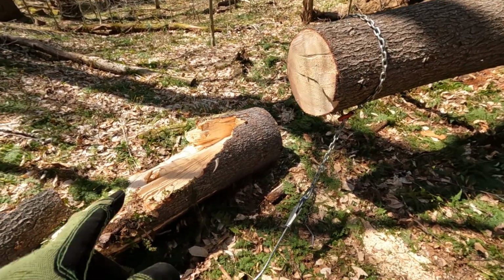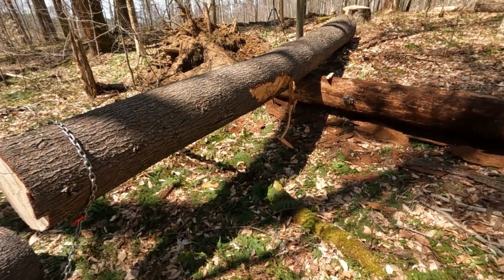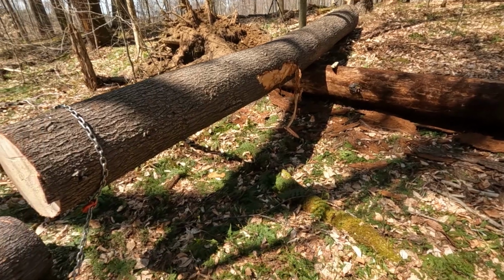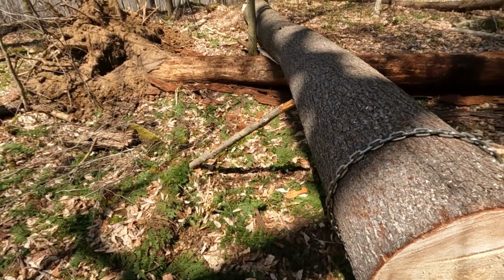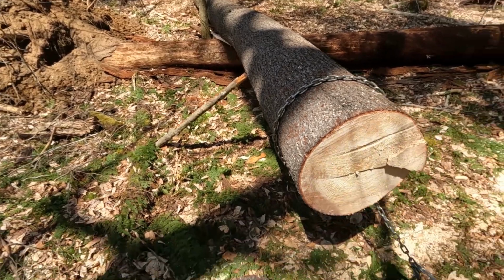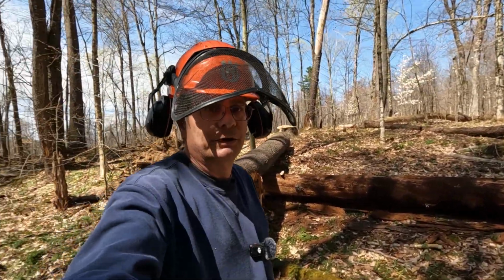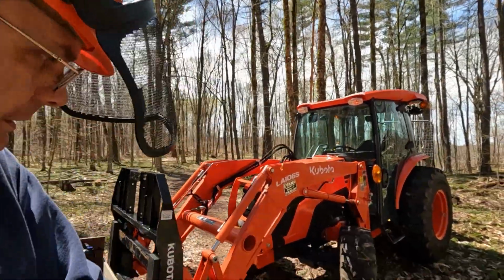Once I cut this bad hunk off, it wasn't quite balanced, but pretty much balanced on the old log. I was able to lift it up and then precariously perch it on a stick to keep it there. I'm hoping this keeps it off the ground a little bit more, keep it from digging in. So up to the tractor. Oh, back up to the tractor.